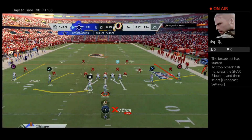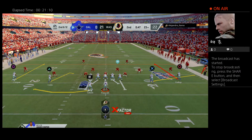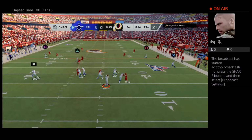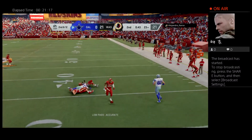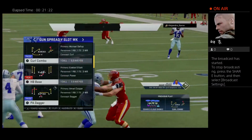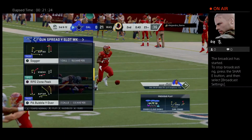So the opening play of the drive goes backwards. Now they'll come up on 2nd and 12. Out of the gun, here's Prescott. And that'll be incomplete. Took a pretty good shot as he tried to pull that one in. Couldn't hang on. 3rd down.